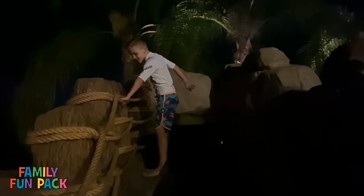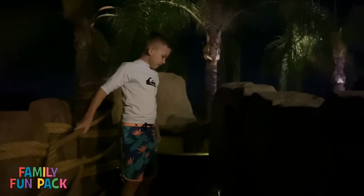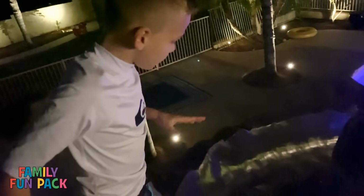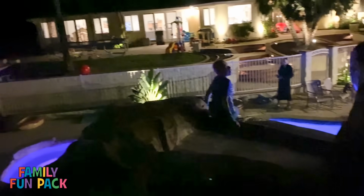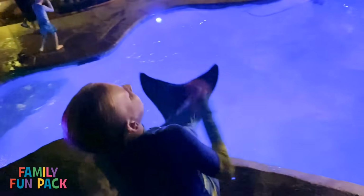We're gonna go up the stairs. Yeah, we like the rope a lot. And we have the coolest lights ever. This one's on. This is the top where the slides are. There's a big line when you're waiting for the next person to get time for you to sit here. Hi, everybody. There's the mermaid. I think she's waiting for the waterfall to turn on.